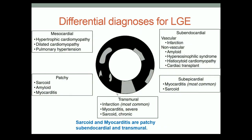Take this home with you. Look at it. Here's one slide. That's the only slide you need to know. And you just got to look at a lot of these.